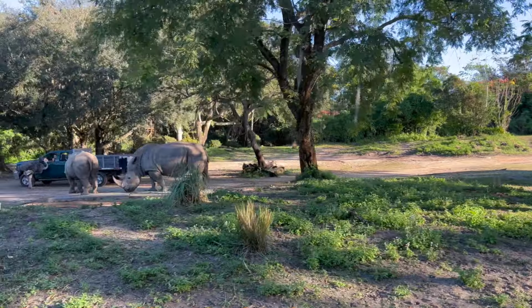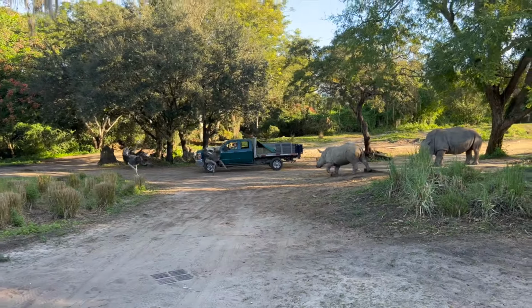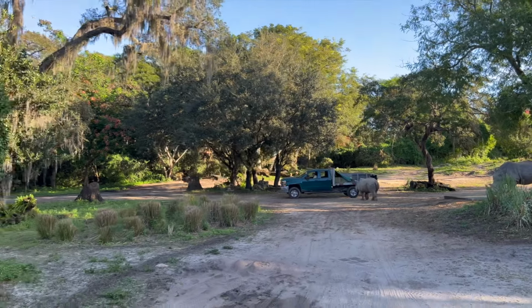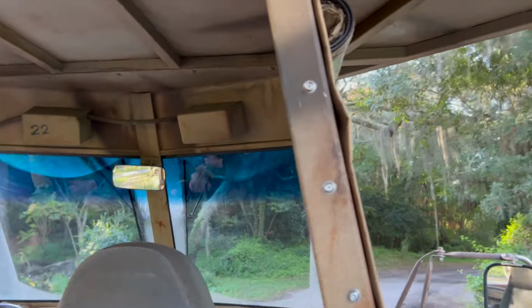Over here off to the right side of the truck, we're going to see the world's largest bird, the ostrich. Ostrich stands around 8 to 9 feet tall, weighing almost 300 pounds. Now, we all know that they're flightless. They still have wings, which they use for aerodynamics, and they quickly run at speeds of about 40 miles per hour.